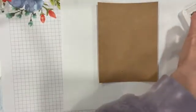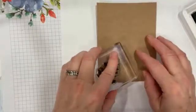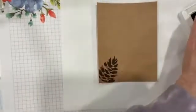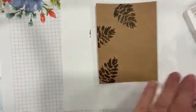A lot of this won't show, but I just thought this would be kind of a pretty designer series paper. Have any of you made your own designer series paper?